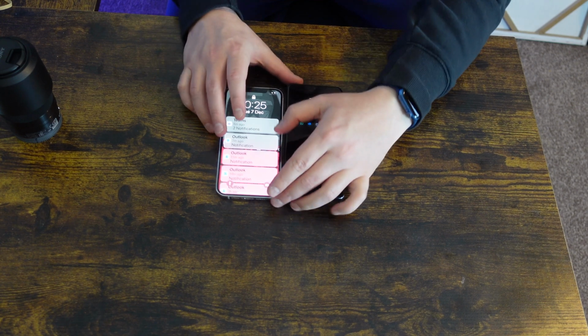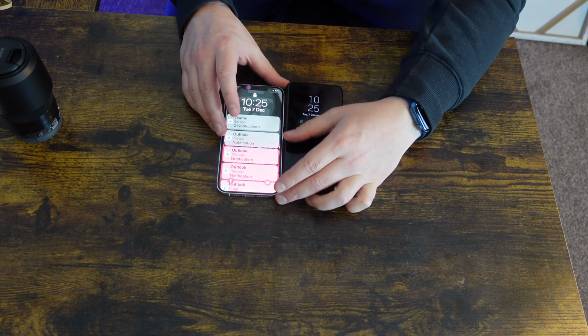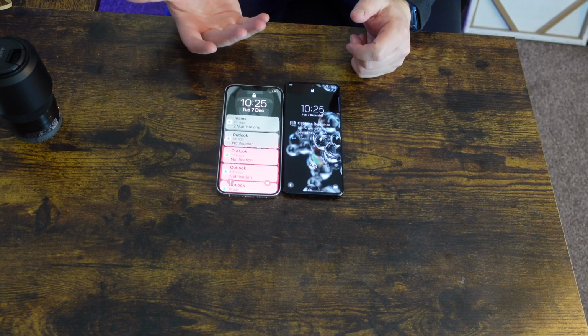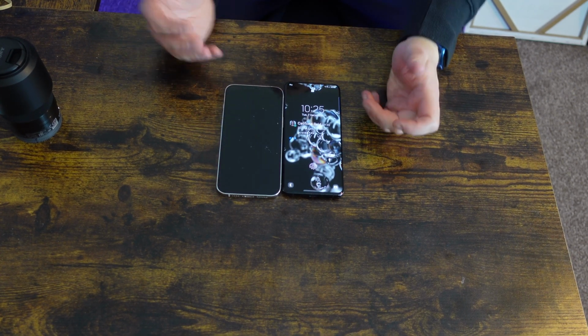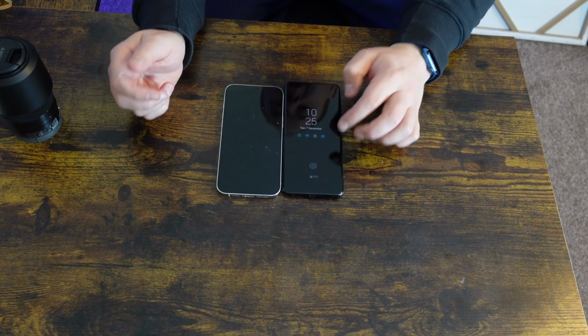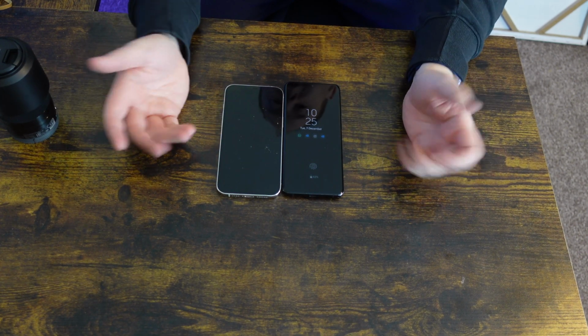I do like the aspect ratio of the iPhone, I have to say, but with its squared off edges, it is actually quite... oh my god, first world problems. It's not as ergonomic or comfortable in the hand, whereas the Samsung totally is.